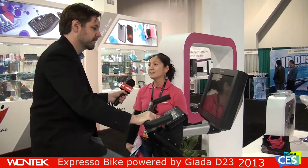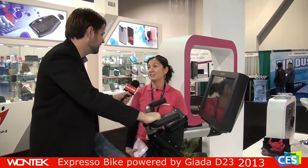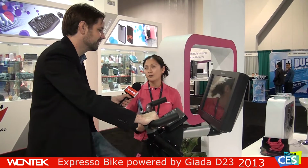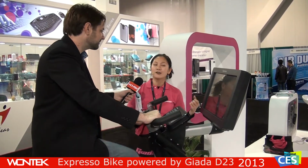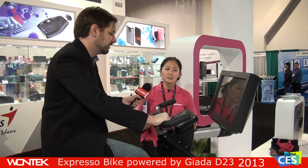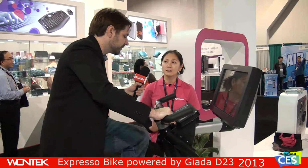So we had our cyclist actually play with this earlier, and he had a blast with this device, because when you're going uphill, the gear changes. When you're going downhill, you can feel the difference. When you're riding this, it's not just one gear, one strength, one speed. So it's really definitely fun.